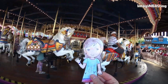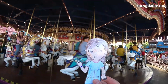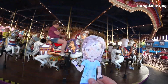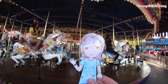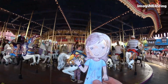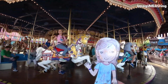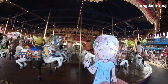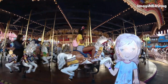We're checking out the historic Carousel here at the Magic Kingdom. This was originally built in 1917 by the Philadelphia Toboggan Company, and it was Carousel number 46. And it was moved here to Walt Disney World and opened in October of 1971 with the park. So this carousel is over 100 years old. Isn't that amazing? And it still looks beautiful, sounds great, and runs well. And Flat Peyton loves it, don't you?